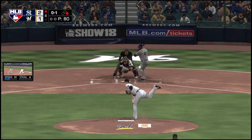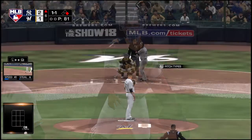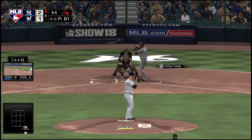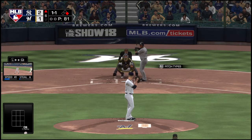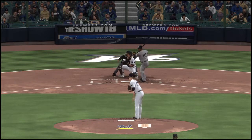The 0-1 on its way. Now about a 58-foot breaking pitch that he wisely lays off here. Good job by the catcher to keep the ball from getting too far away and allowing that base runner to get into scoring position. That keeps the double play in order, which they need, seeing as they've already given up one run in this inning.